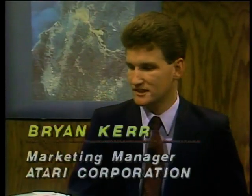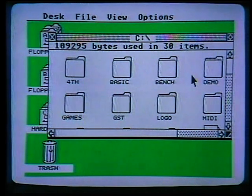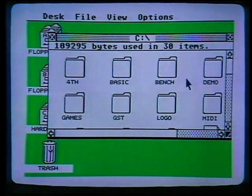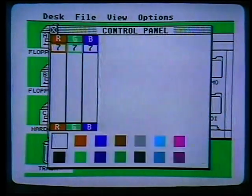Okay, well, the 520 ST has been out for about 4 months now. And as you can see, it's a very graphics-based system as well. The desktop that you're looking at here now is based on the GEM technology. And Jim will show you one feature that we like here, which allows each user to customize their own interface.